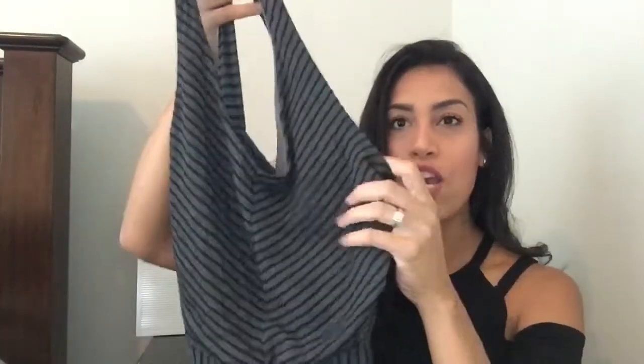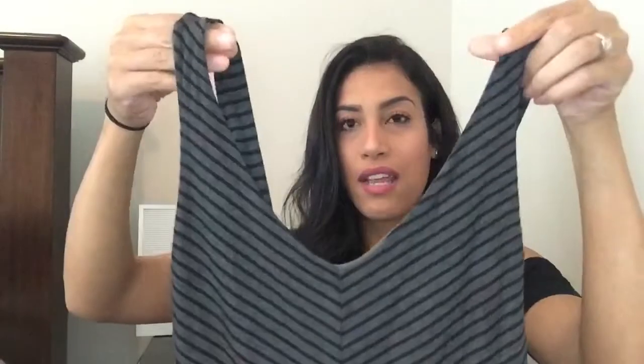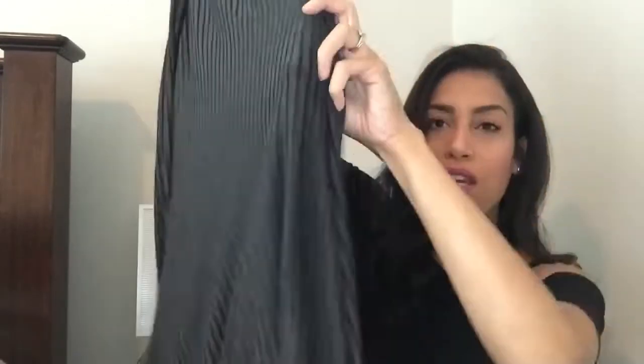The first thing is going to be this dress that was $16.99. Now I'm pretty tall. I have a really hard time finding dresses that are really long to the floor, like maxi dresses that are long, that do not shrink. So I'm hoping this doesn't shrink because I did try it on. It's a really good length on me. So it's just gray and black, and then it has like a little V cut in the front. And it's just a very long maxi dress, like I said. And it's a really good length on me.